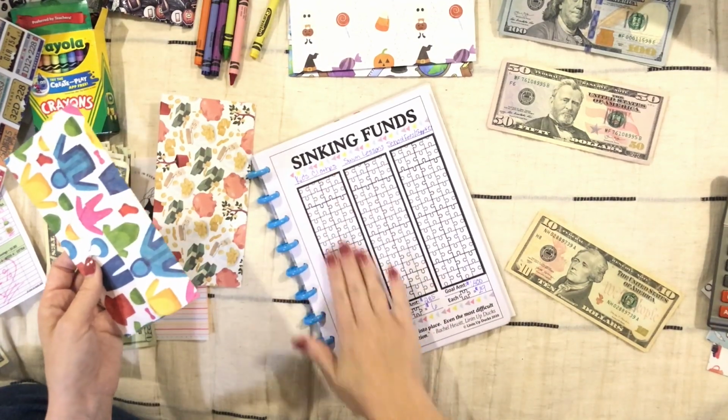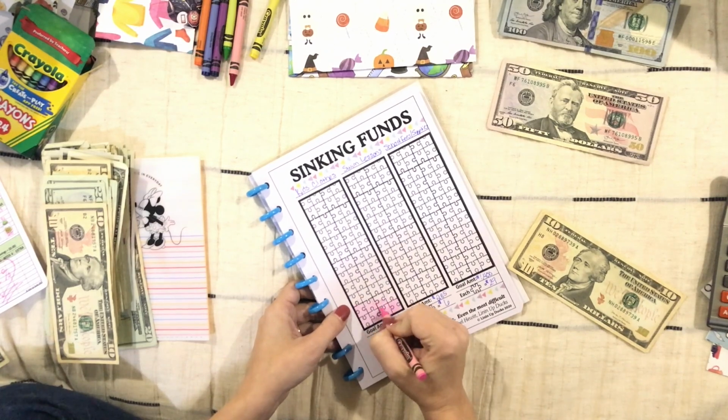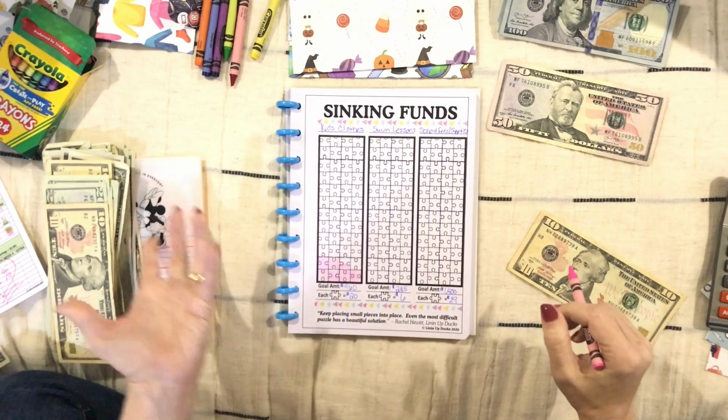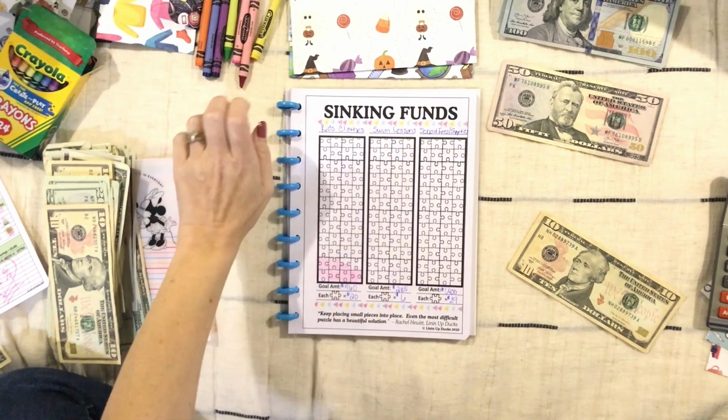I'm still going to color in $130 worth of these. Okay, so just because we've spent some of this money doesn't mean that we haven't saved it. So, all right, so that's some of that.